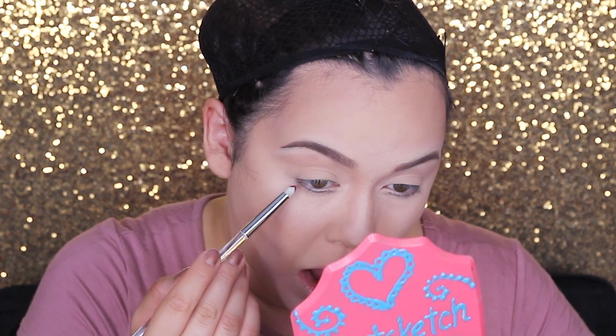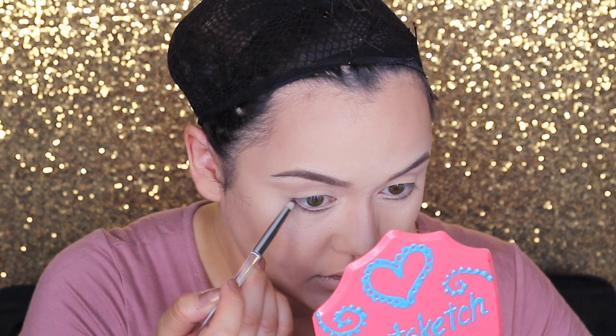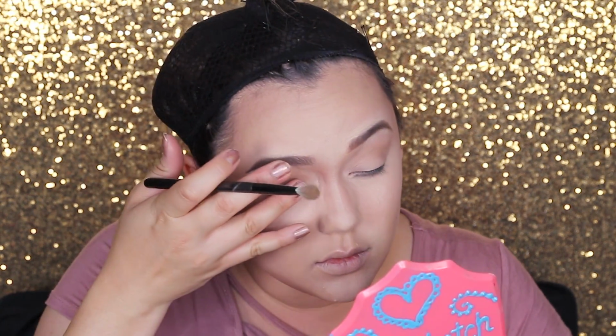And then I'm getting the color Makeup and Chill, which is a matte brown, and dusting that on that bottom lash line as well. It's not going to connect all the way to your inner liner, as you can see. And then I'm getting the color Painkiller with a blending brush and blending in my crease on both sides of the eye. And now it's time to get the color Irresistible, which is this beautiful golden color, with my finger and tapping that on the center of my eyelid.